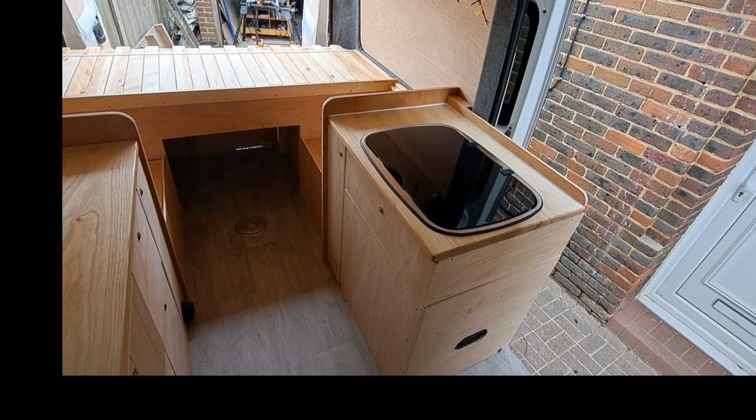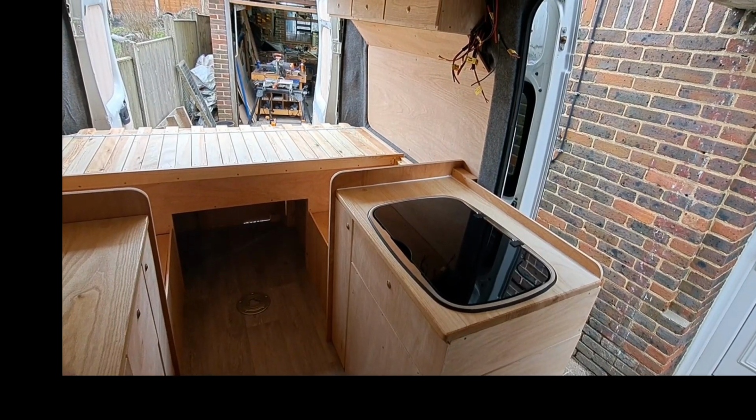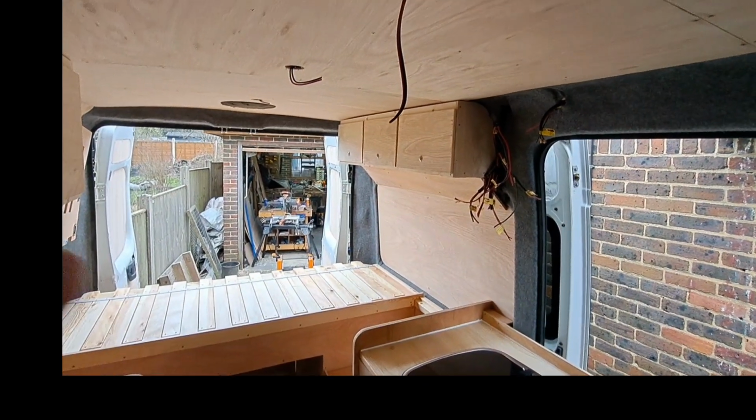Right, today's the day when the van is handed over to its owner. It's finished as far as I'm taking it. It's obviously not finished completely yet.